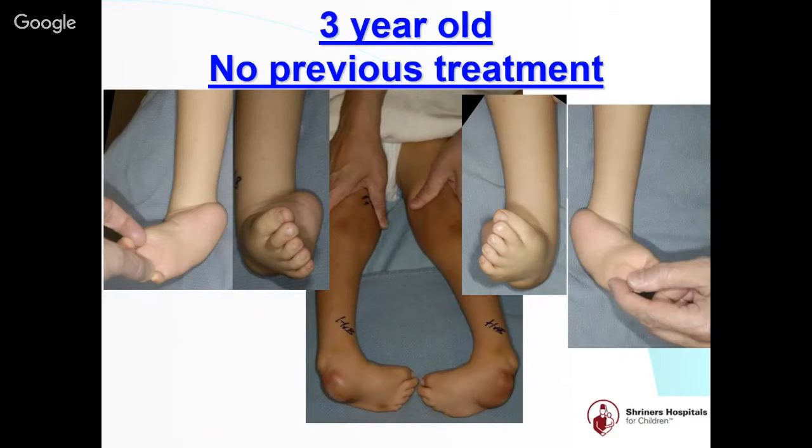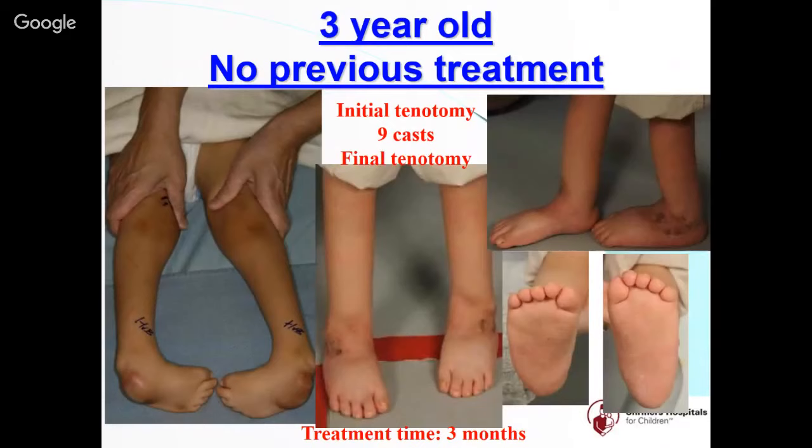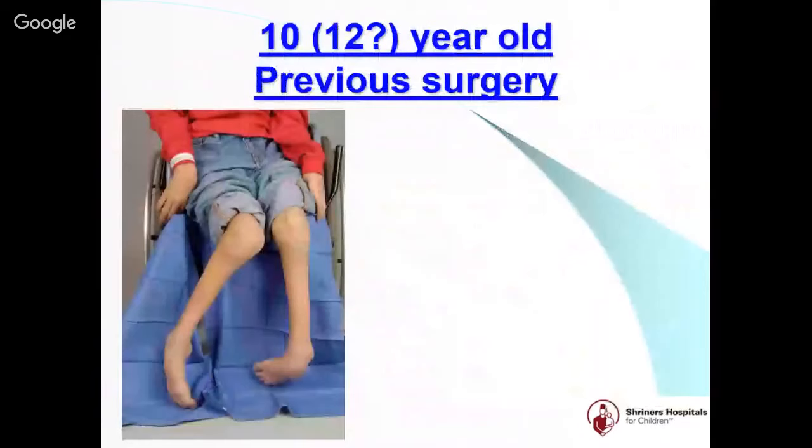And here he was after 3 months. It was a total of 9 casts and 2 tenotomies, but we got his feet pretty nice and flat to the ground. He's had relapses. We've had to recast again, but he's always been able to keep his feet pretty flat to the ground.